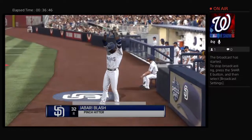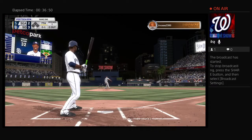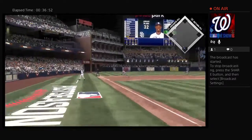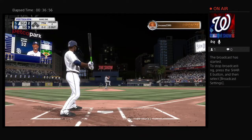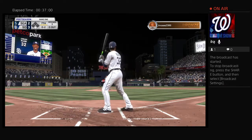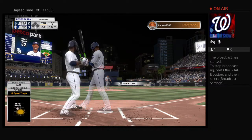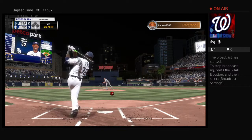Jabari Blash is up off the bench as he'll be asked to get something started in the home half of the 7th. In front of the changeup, and he can't keep it fair. 2 strikes on him now. Here's the 0-2. Again, he sends it out of play. That's probably not what he wants to do with 2 strikes right there with the fastball. He is fortunate he just fouled it off. Got him.